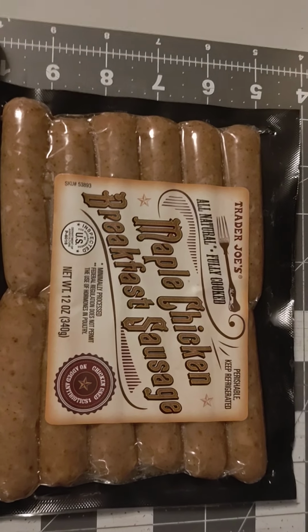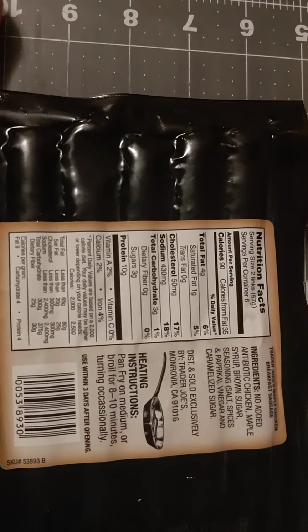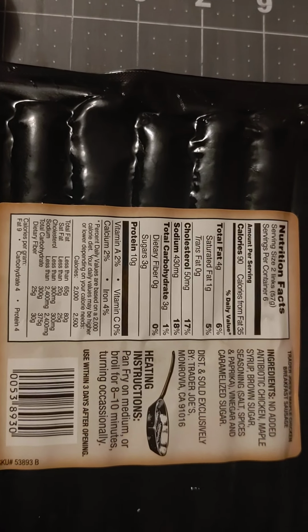Maple chicken breakfast sausage. This is for my husband. He loves maple. I didn't think these were too bad. 3 carbs, 3 sugars. Should be okay with that. 2 links.